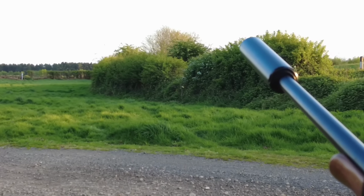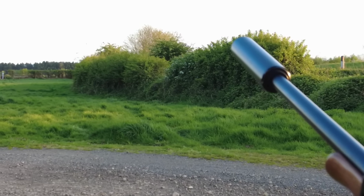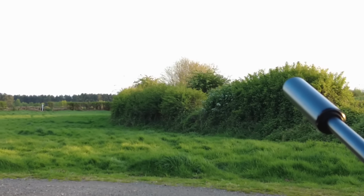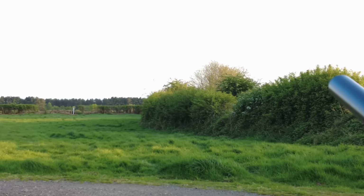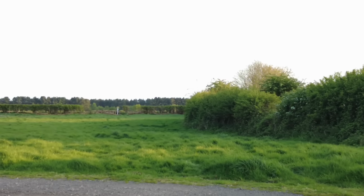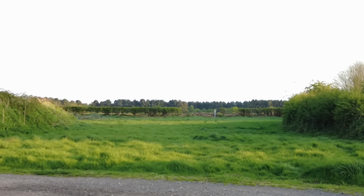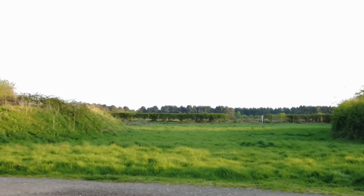I'm all set up now with the 22 rimfire on the bug tripod, and we're just going to shoot it until it starts getting dark. I brought the 243 as well, and we're going to wait for an hour or so after it's got dark and see whether any foxes appear.